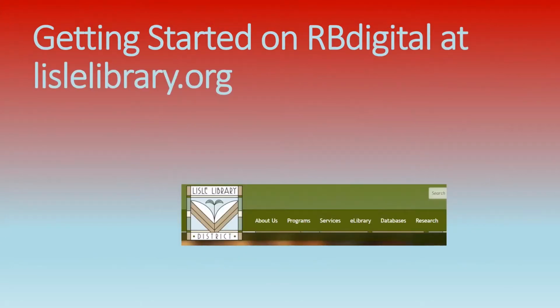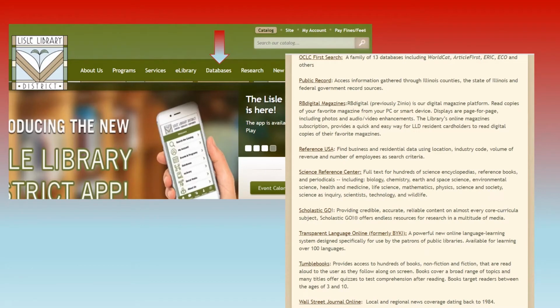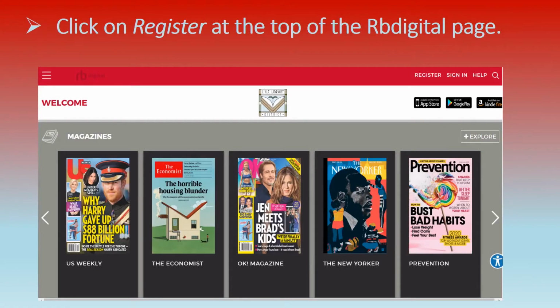Once you have our library site up, you want to go to the Databases tab, and when you click on that, it will take you to the list of our databases, which are arranged alphabetically by the title of the database. You want to scroll down until you get to the one that is RBdigital Magazines. When you click on this, if you're accessing remotely, you're going to need to enter your Lisle Library barcode and password. This will take you to the welcome page for RBdigital, and what you want to do is to click on Register, which is at the top right of the screen.